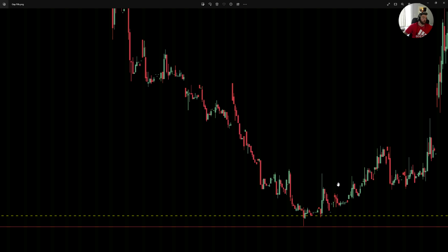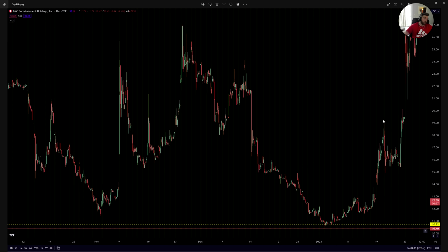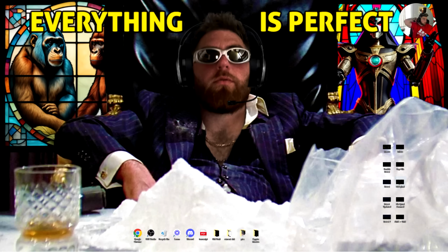Bounced right off 1073, 17% to the green, higher low on the macro, exactly what we wanted to see. Getting us out of this range. It's time to go. Retest confirmed. Time to see some green.